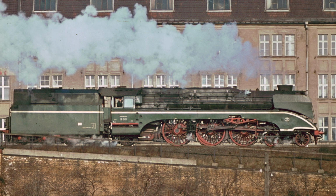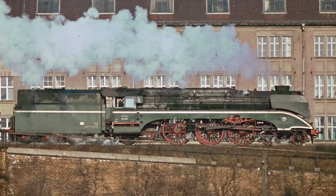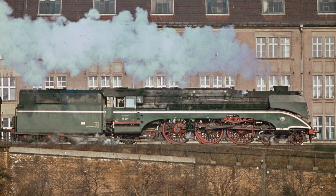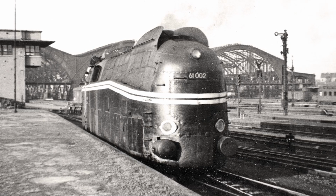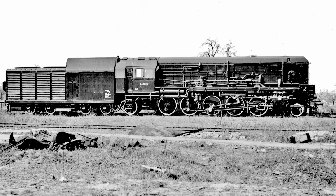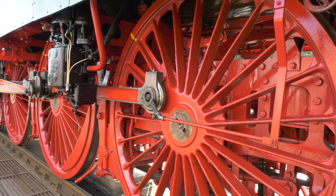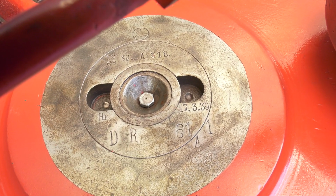But it is not a new locomotive, because it was created in part from existing vehicles. The engine still originates from the 61002 and the tender from a 44. The cylinders were from the high-pressure locomotive H45024. To this day, there are corresponding markings on the axles that clearly indicate their origin.